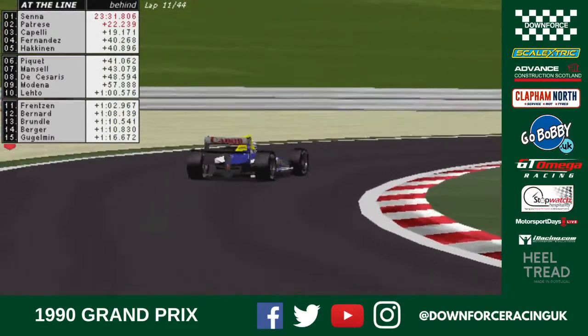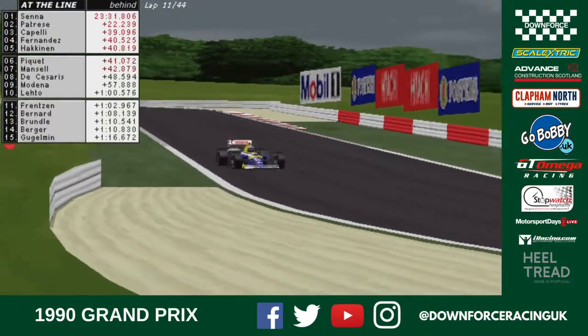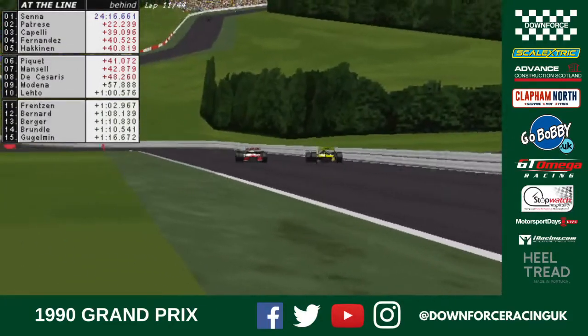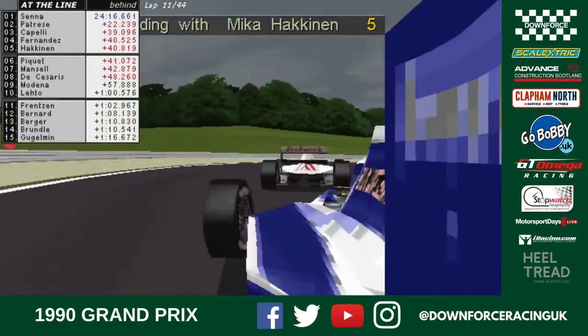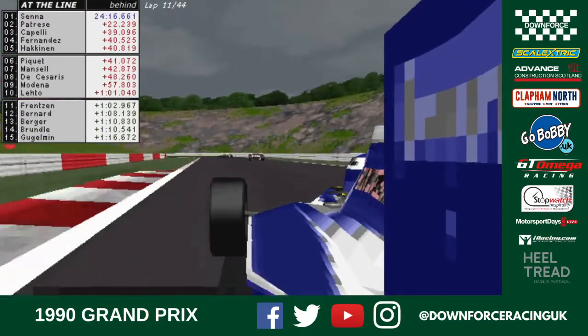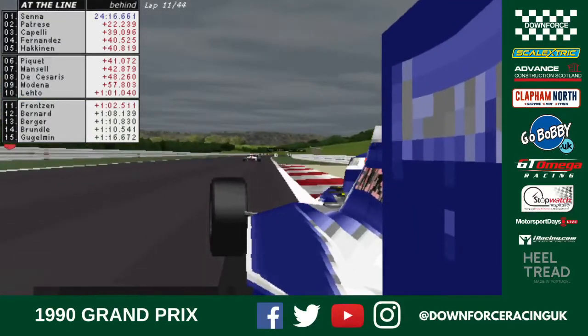And Berger, by the way, has caught up to the back of Martin Brundle, with Eric Bernard in the Monteverdi very much in sight as well. So the Monteverdi's going very well here at Spa. Here's Berger taking on Brundle. And Berger in the McLaren is no match for Brundle in the Minardi. He gets through no problem at all and makes up a position as Hakkinen drifts wide down at the bottom end of the circuit, up into the corner with no name. And Fernandez is catching Ivan Capelli.